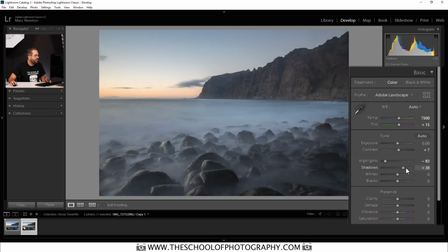And now I'm going to lift the shadows as well, and that's to lift all of this foreground detail down the bottom. Then I'm going to add some blacks into the shot, and that will give me some contrast. About there will be lovely. The next thing I'm going to do is add some vibrance and some saturation to boost up the colour.